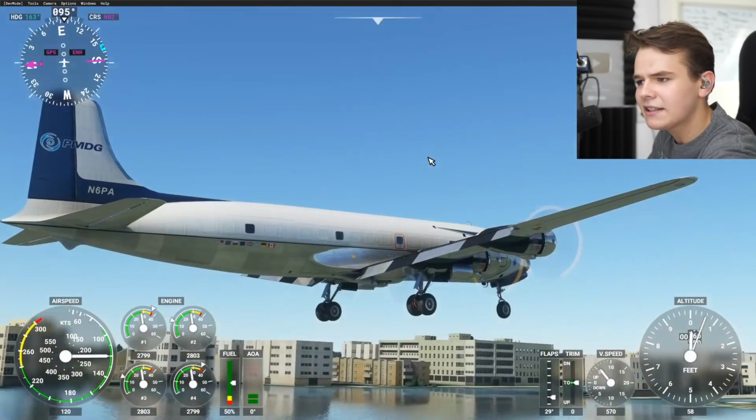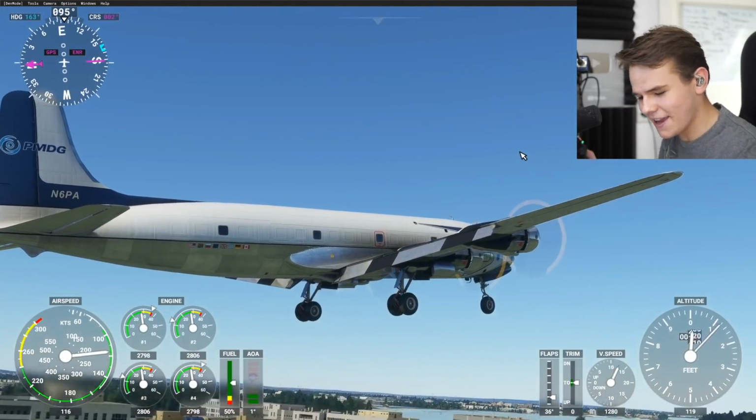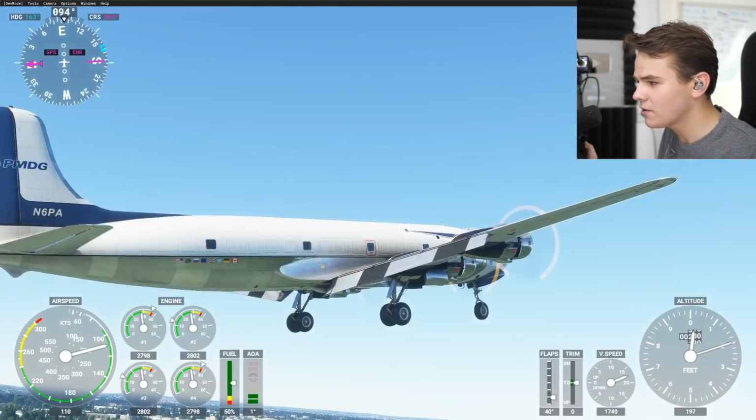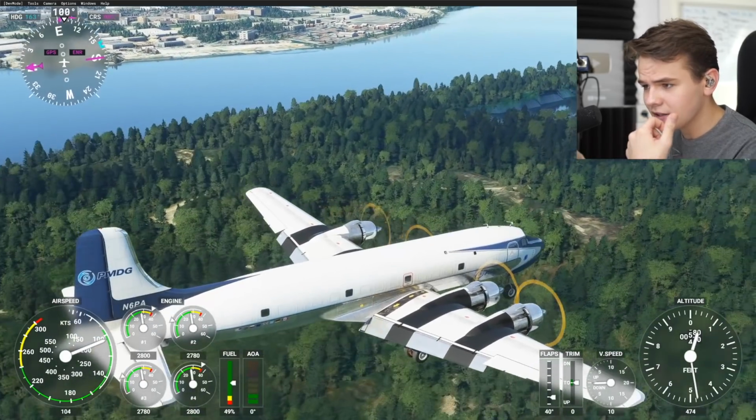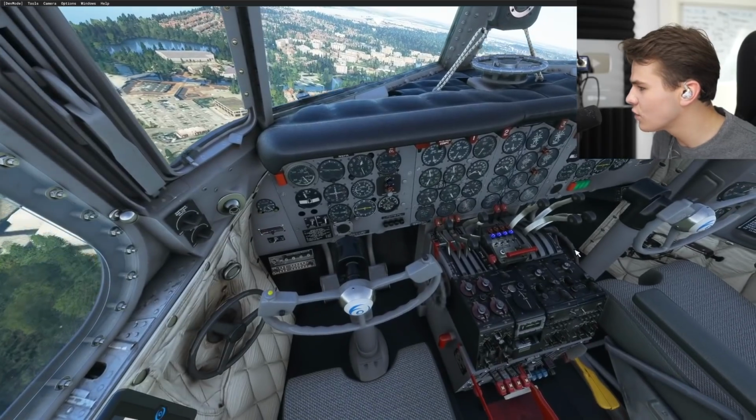Is my joystick connected? Wait, I think I have no control of the plane. Have I done something wrong? As you can tell, I'm a very good reviewer of aircraft models. This actually does not work. Maybe there's some control lock here?